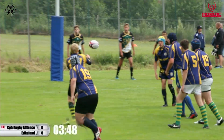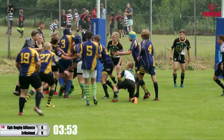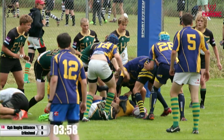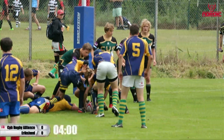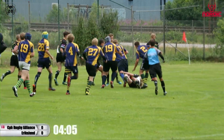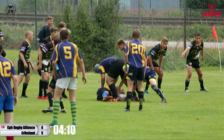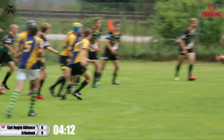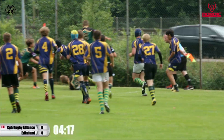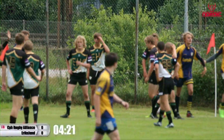So KRA chooses to play this one. This is a very good attacking position here. They do the inside pass again. Erikslund is having quite good defense here, holding out on the line. And here the ball is played wide. KRA have an overlap on the side, and maybe we have the first try. It looks like we have the first try of the final. Yes, it's 5-0.